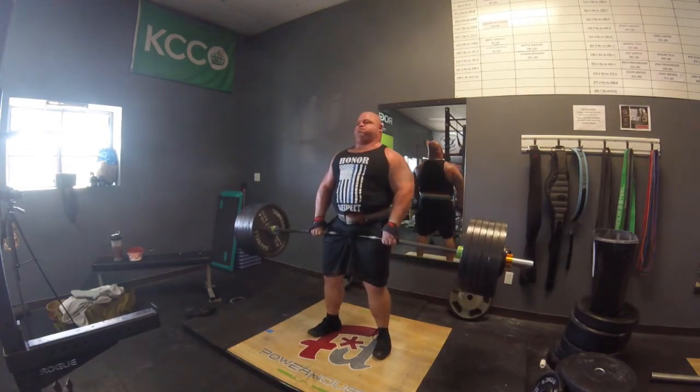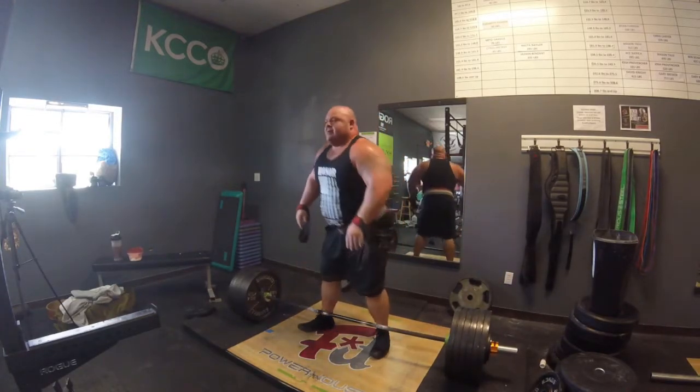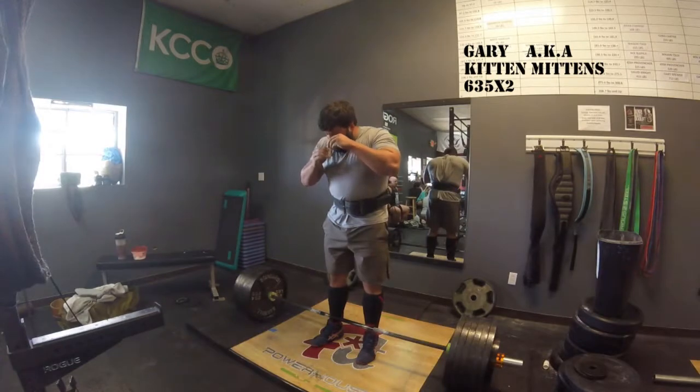John working on 600. Nice easy single. Get him to carry the hips through and pull the chest back a bit.